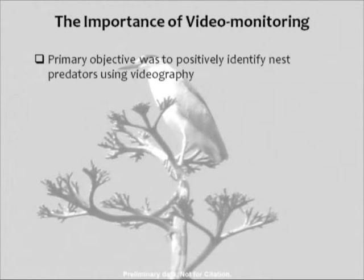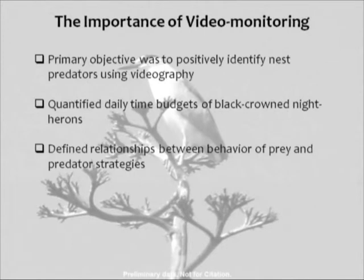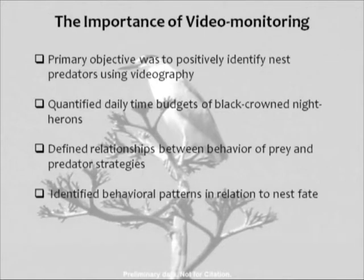But since we're doing video work, we're going to have continuous data, so we had other goals in mind as well. With all of this time that these cameras are on this nest, we can really get an idea of what these birds are doing on their nests. So we're able to look at daily time budgets of these birds, and then use that information to relate back to predation events and ultimately nest height.